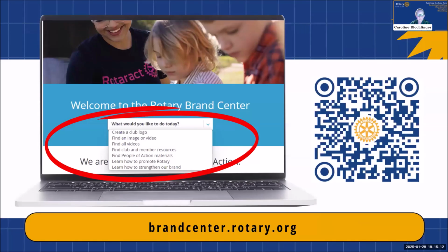So where is that brand center located exactly? Go to brandcenter.rotary.org, and you'll see a screen that looks a little bit like that. Click on that. What would you like to do today? And you see you can create a logo. You can find images or videos. You can find all videos, and there's a bunch of them out there. You can find club and member resources, People of Action material, learn how to promote Rotary, learn how to strengthen our brand. Now that is the key of it.